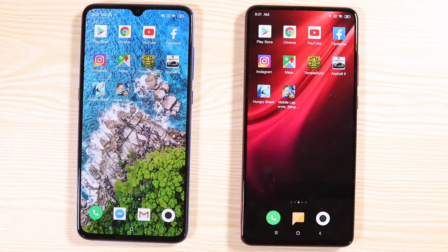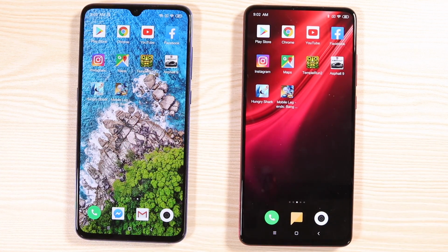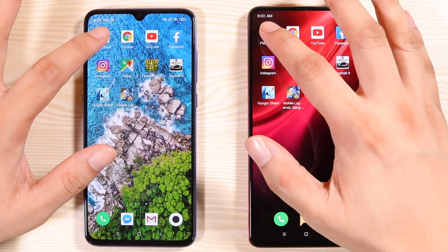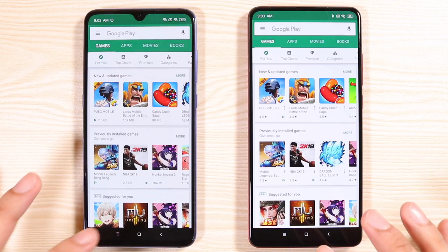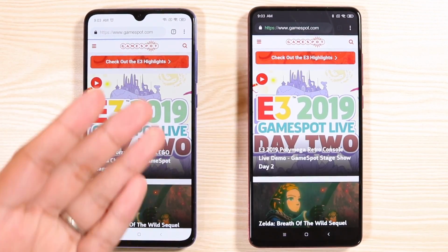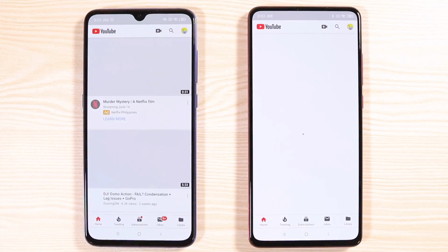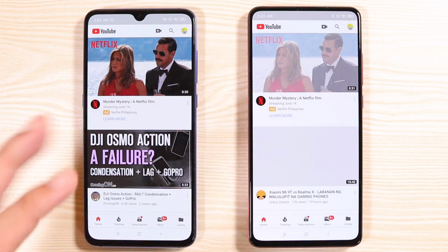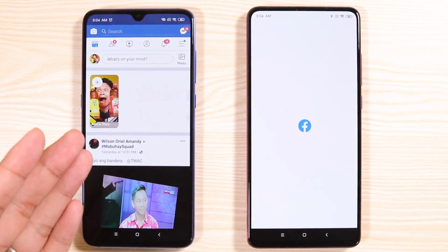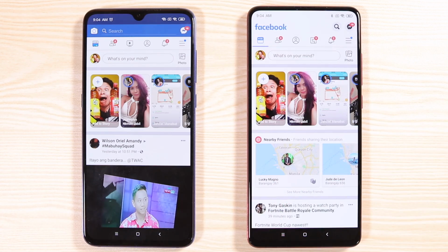Alright, let's do a quick speed test right here just to know which one is actually faster. I know their processors are the same, Snapdragon 855, but yep, no two phones are the same. Let's go. First off, it's the Google Play Store. Alright, that was very fast. Google Chrome. Okay, the Mi 9. Alright, and now for YouTube. Still first. This is always the case for YouTube, Google Chrome, and also Facebook. Boom, that was instant. That's always the case for the Redmi K20 Pro. They need to fix that.